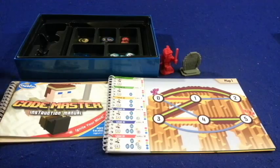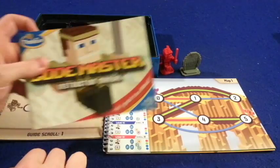The game will start off easy, and then it will scale up until it gets really frustrating. But is the game itself worth checking out? I don't know. Let's open it up. I'll tell you. Alright then, we're going to take a look at what you're going to get inside of a Codemaster from Think Fun.